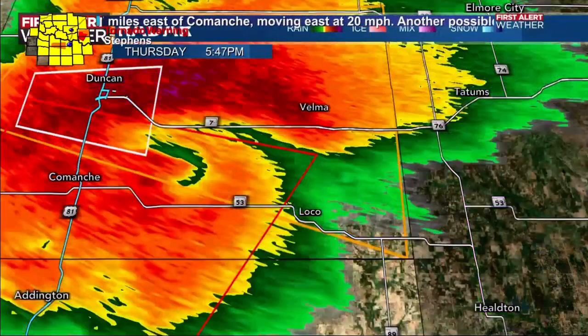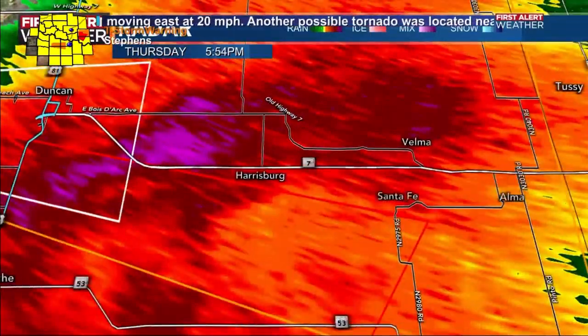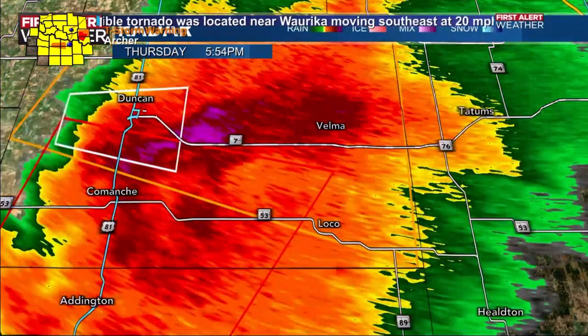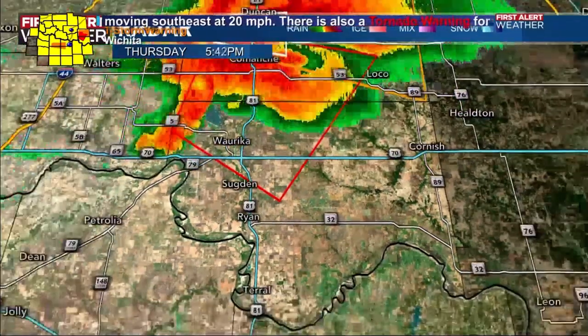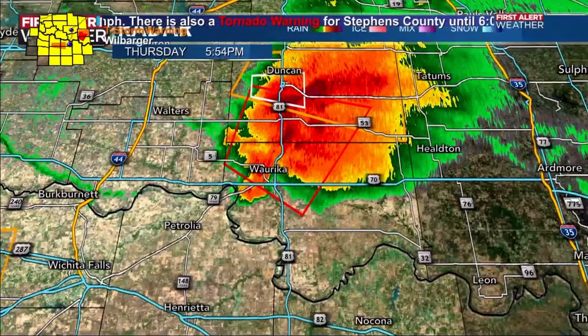Loco is not under the tornado warning. Comanche is. Harrisburg just south is. Velma, you are not. And it does look like they're going to continue that tornado warning downstream of the Waurika area. We'll see that pop up probably in just a minute here, but they are going to issue a new tornado warning towards the south and east of the Waurika area at some point here.